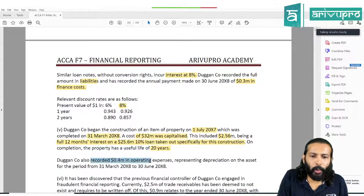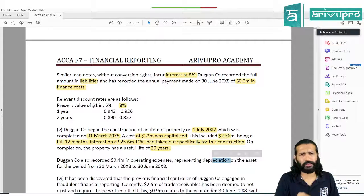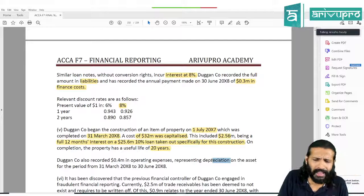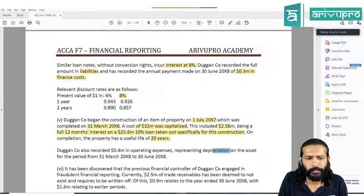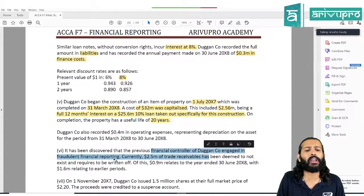Duggan also recorded 0.4 million in operating expense, resulting in depreciation. We got to know they've charged more depreciation. Since they've capitalized more, they would have got excess depreciation, which we need to reverse. We will calculate this as one working note. It has been discovered that the previous controller of Duggan engaged in fraudulent financial reporting.